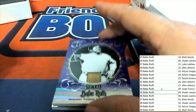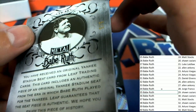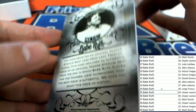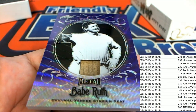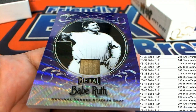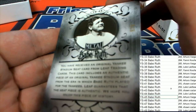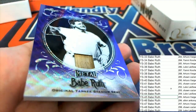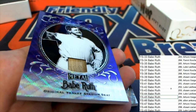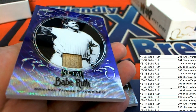And looking at the seat relic here. Oh, who's going to hit a seat relic? It is YS45. It is 5 of 5. YS45 on the checklist. Good luck, everyone. Arturo, you've hit. Congratulations. My, oh, my. YS45, 5 of 5. Seat relic from Yankee Stadium, the original stadium seating. Arturo, congratulations.